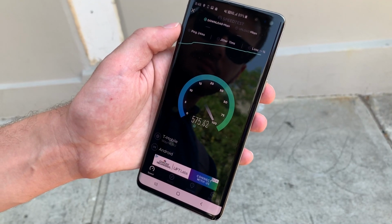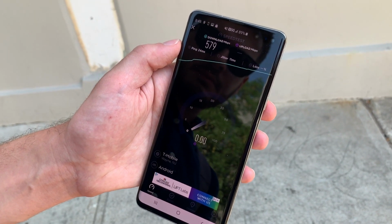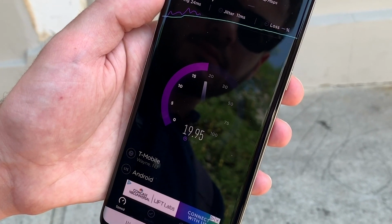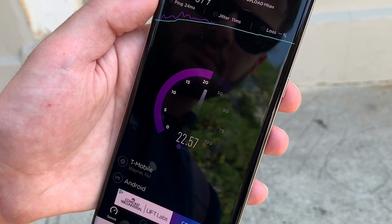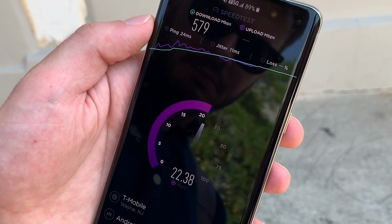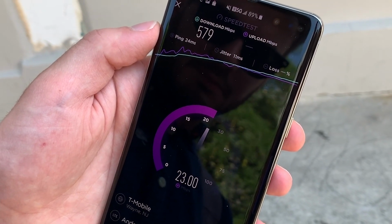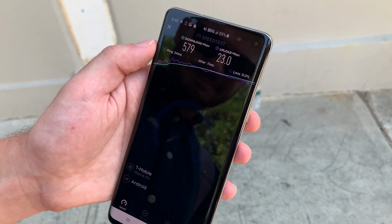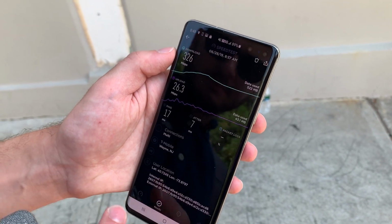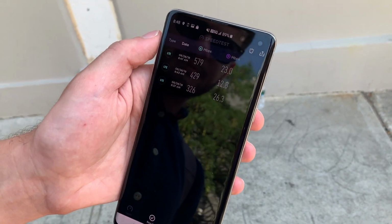So download speeds approaching 600 megabits per second. So 579 megabits per second. Upload speeds are actually LTE right now, so we don't expect anything big. And this is the Galaxy S10 5G on T-Mobile's network. It goes for $1,300, so definitely not for budget seekers. So 579 down, 23 up, pretty solid, but definitely not as fast as Verizon. Climbing though, we started at 300. Yeah, so that's what we have so far.